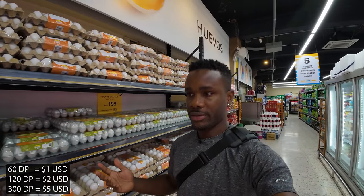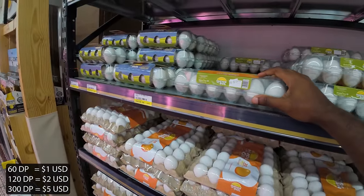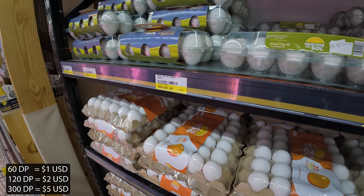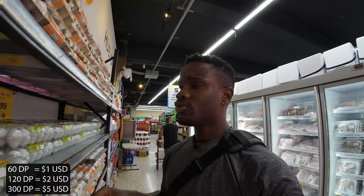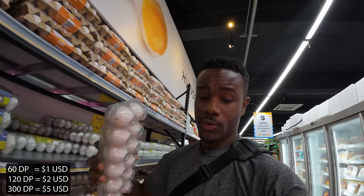Now the next thing that we can look at is going to be eggs. Back in the US there was this whole debacle about eggs and the prices. Now being here, I know eggs seem to be a thing as well. So let's see, a dozen eggs, you can get them for 109 pesos. That is not bad, that is less than $2. I was trying to find a half dozen because honestly, I don't really like eggs, but I think it's the easiest way to get protein, so I'm going to just go with a dozen.